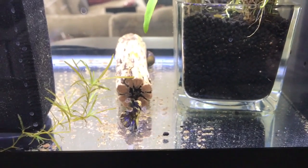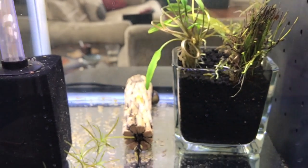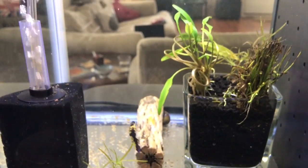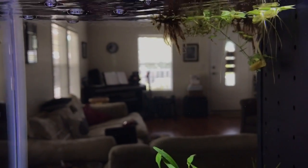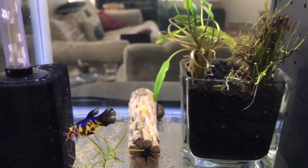I'm also using this tank as a grow out for plants because we'll be doing a new tank setup soon. So this tank is looking a little bit of a mess right now, but once it grows out and the plants grow out, then it should look okay.